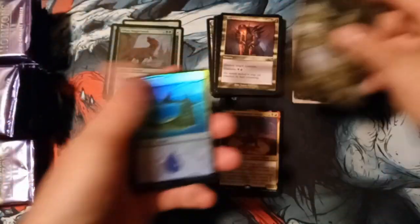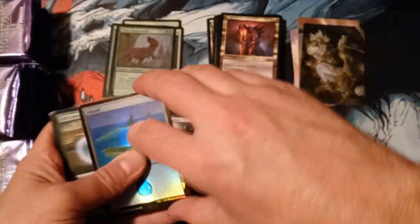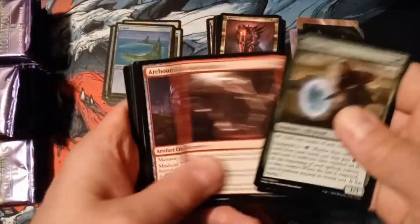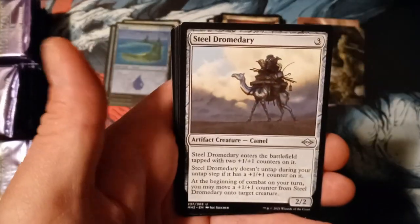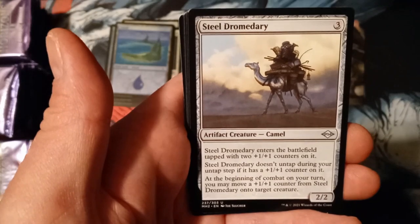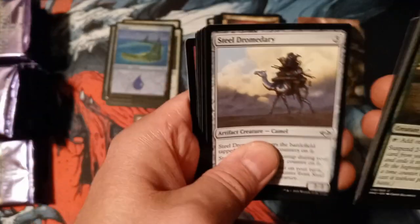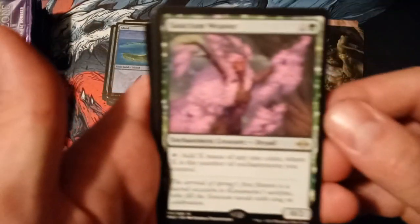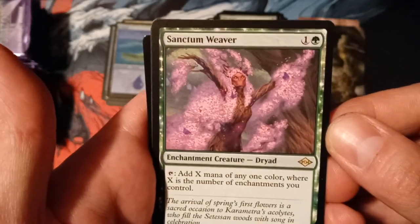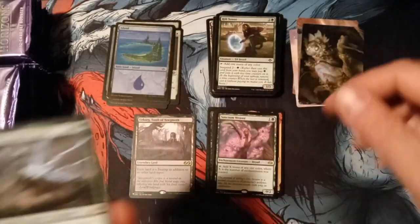Got the zombie. The squirrel-infested zombie. Beautiful foil Island. Pop that over there. Get into the uncommons. Got the Baleth. Musty Dromedary. All right. Sanctum Weaver. Pretty cool card. I actually really like the art on this. The pink leaves flying everywhere. Pretty solid. What are those, cherry blossoms?